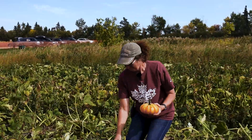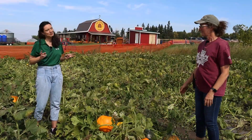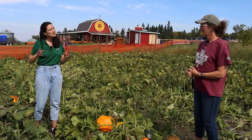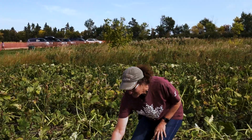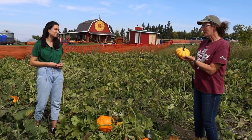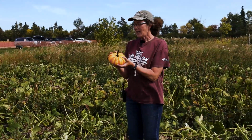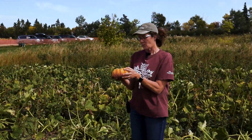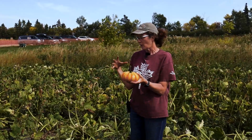Okay, that's really interesting. So I heard you call that little guy you were holding a decorator pumpkin. Is there a difference between the pumpkins that we eat and the pumpkins we use to decorate at Thanksgiving or Halloween? So yes and no. Can you eat this little dude? Yes, you can. It's just he doesn't have very much flesh in here. So he's not going to make a very big pot of soup or a pie because there's not much in him. And that's why I call them decorators. Whereas the other big ones, they do have lots more flesh.